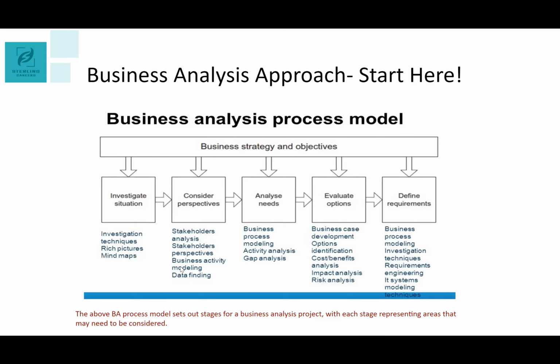So you see your stakeholder analysis, your business activity modeling, your data finding is just talking and getting information, or you could use different data modeling techniques. I'm not going to go into all that detail now, and a lot of them you will learn as you go along. But you want to look at the perspectives, because at the end of the day, as your business analyst, you cannot recommend something just without getting an understanding of what the perspective of the stakeholders are, before you now say, okay, now I understand where you guys are coming from. I understand what the issues are, and you're writing it and you're documenting, you're listening to all the stakeholders.